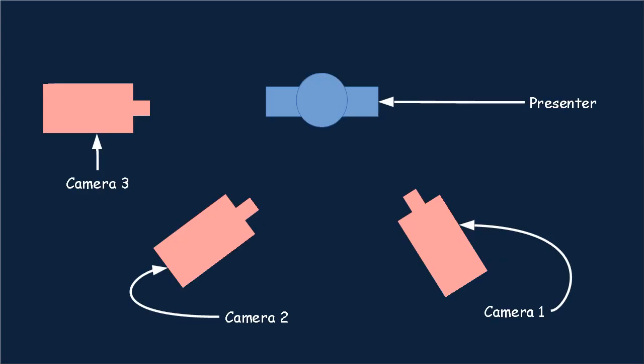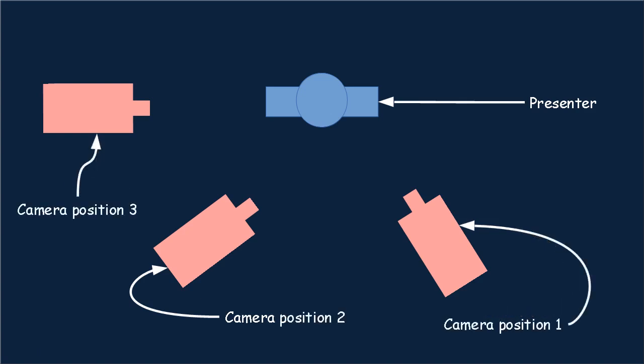Of course, in order to switch between angles, you'd usually use multiple cameras set up in different positions around the room. And this is a good strategy, but it does require a bigger investment and means you'll spend more time editing and uploading your footage. A much more budget approach is to use a single camera and simply change its positions between takes.